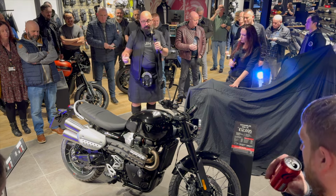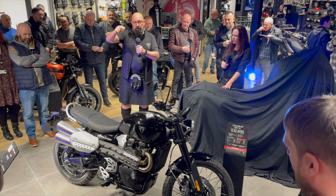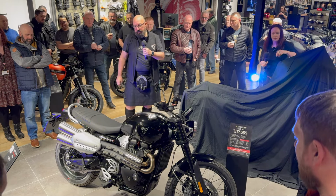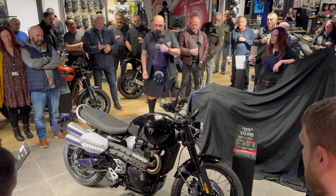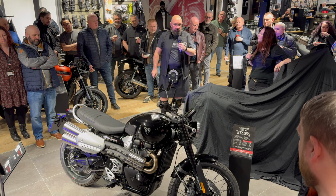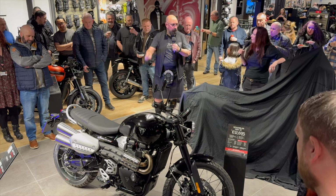If somebody wanted a Scrambler 900 and maybe wanted a bit more power, the jump in size in terms of seat height was massive in comparison. So this bike fits a marketplace that's been crying out for a Scrambler 1200X. They've also reduced the price quite substantially, and they've made a few tweaks just to give that bike access to a lot more people.